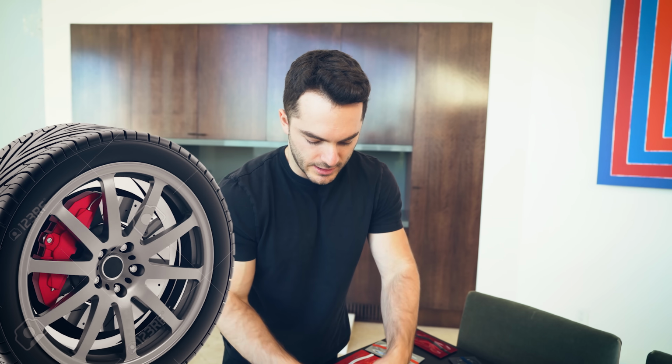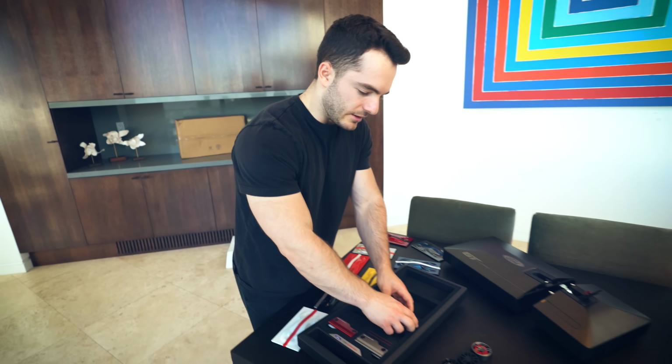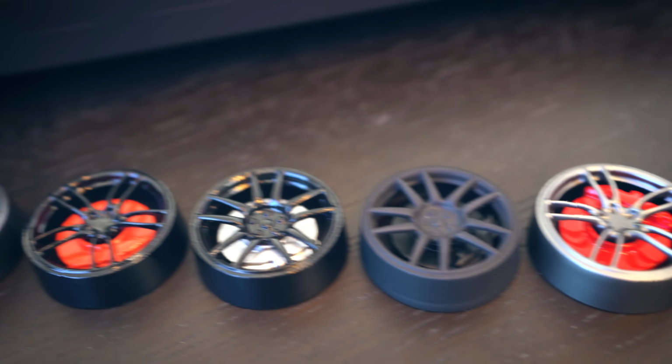We're also getting the different caliper colors, which is helpful because one of the custom colors that I was thinking of doing, I would do, I think, orange calipers along with them, and so it's nice to actually see this in person and get that caliper color. And yeah, that looks good. That orange looks like it would match. I'm not gonna tell you what my custom color is that I'm thinking, but the orange caliper does look good there. So these are all of your wheel and caliper color options over here.